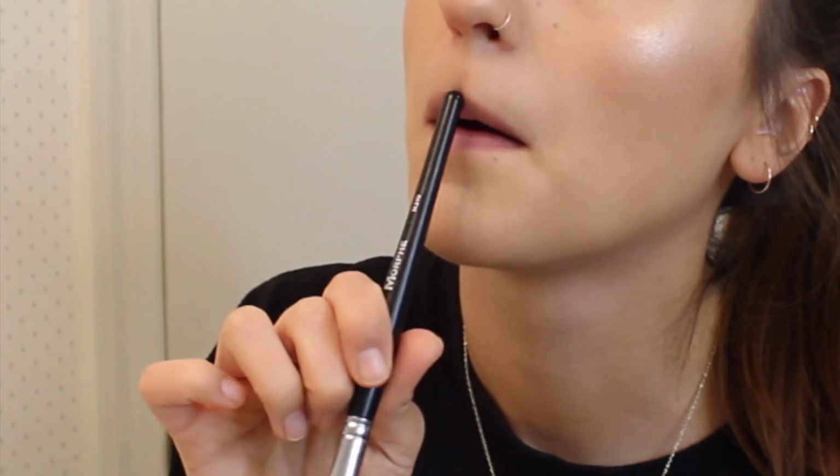All right, so then I'm gonna go in with the highlighter. My camera stopped filming, so that's why. I'm just gonna put it on top of my cheekbones, my nose, above my eyebrows, Cupid's bow. What is this called? I don't know, right there. And it just gives you a glowy, dewy, beautiful look.